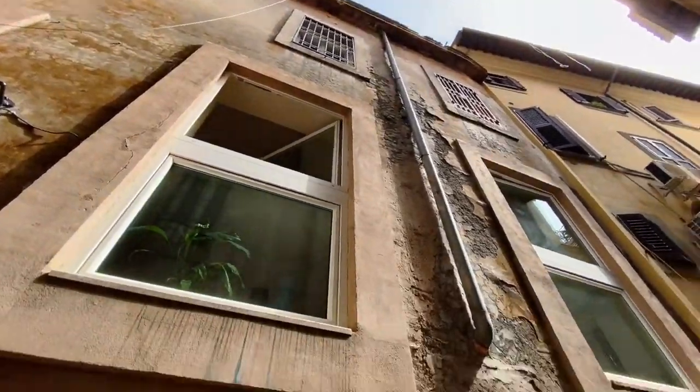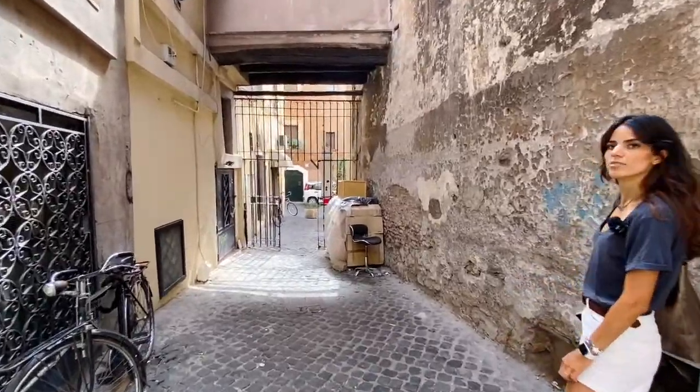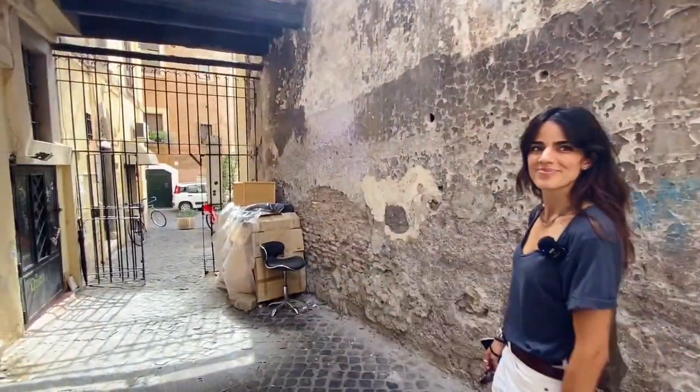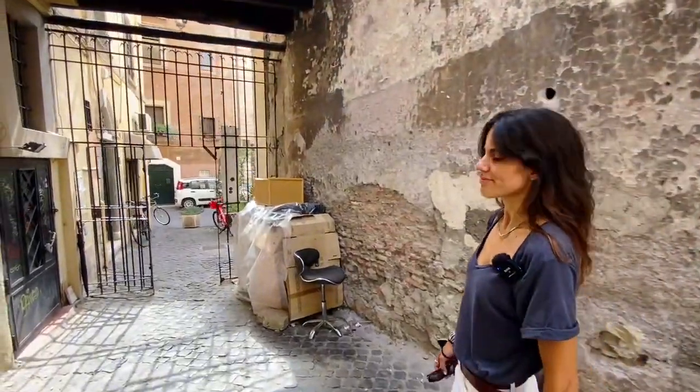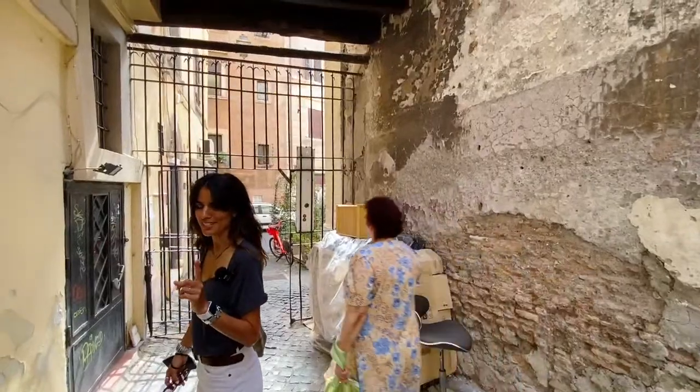So here you have little shops and... This is something not mentioned in the guidebooks. They just say go to the Largo di Torre Argentina to see the Theater of Pompey, but not here. Yeah, very few people know. None of my friends knew about this place until I told them.